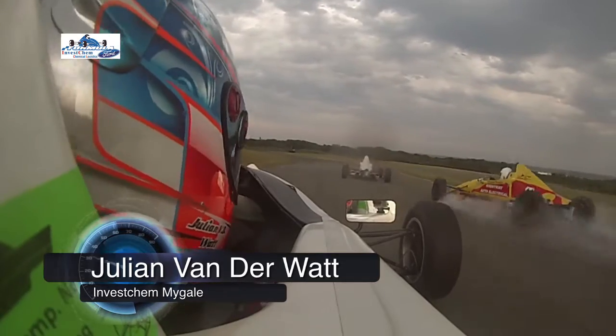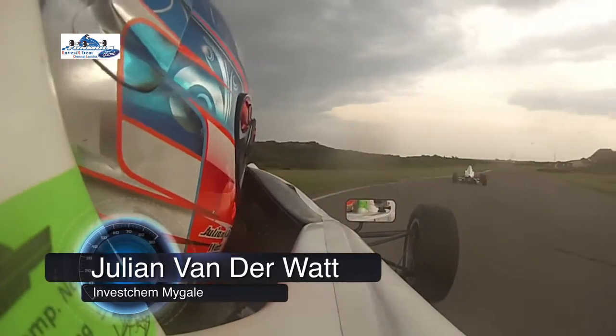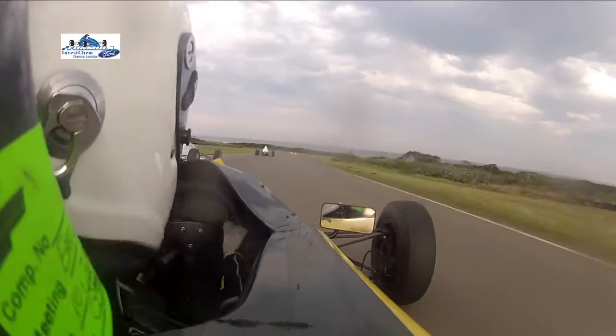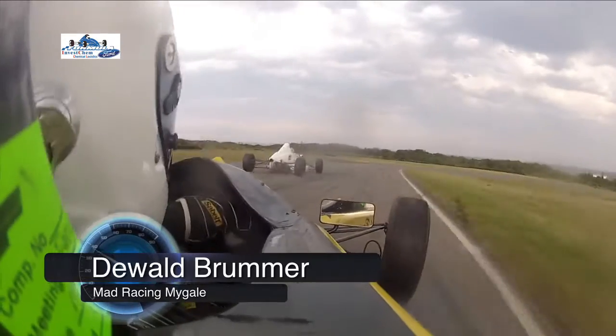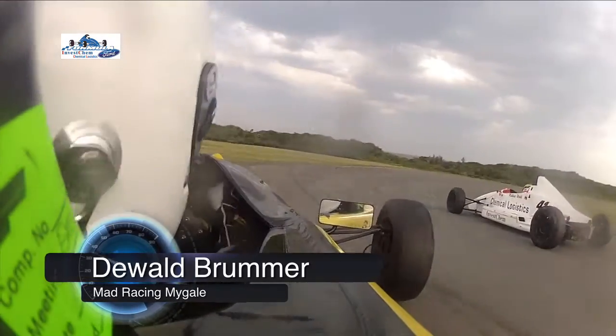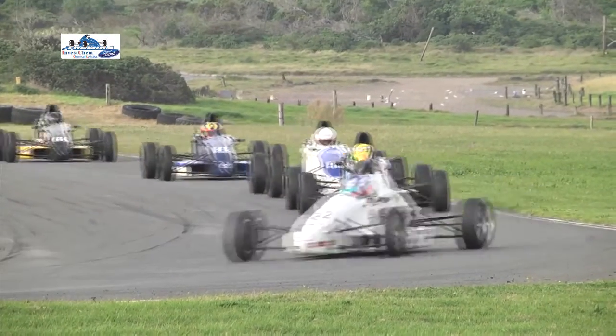We go on board here with Julian van der Vat, and you can see Brummer just got it all kind of wrong. Just way too late on the brakes, locked up, and as you know, you cannot turn a car with the brakes fully activated as we go on. And he was on the grass. That made it even worse, and he actually did really a great job to avoid Robert Volk out front. Wow, that was close. I'm not sure that Robert Volk really knew how close that was.